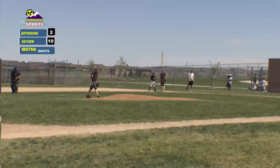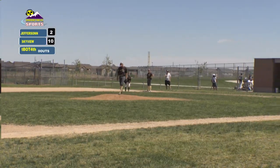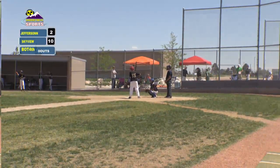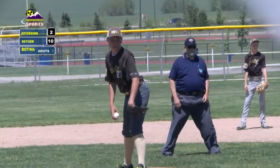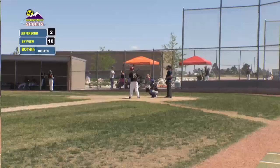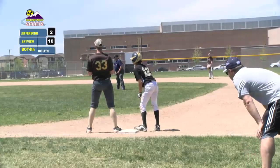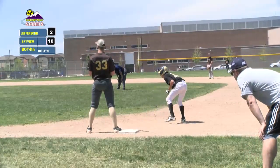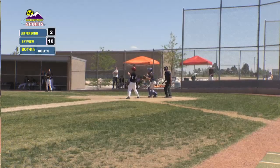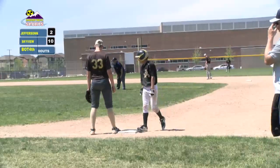So a good start here for Jefferson as we enter into the bottom half of the fourth inning, going seven innings. It's an 8-run lead here for Skyview. So some big hits here. We're seeing some power being displayed by Skyview here this afternoon. Dylan Guggenmoss, of course, with that big triple earlier. Next pitch is taken inside for a ball, and it's now 1-0.